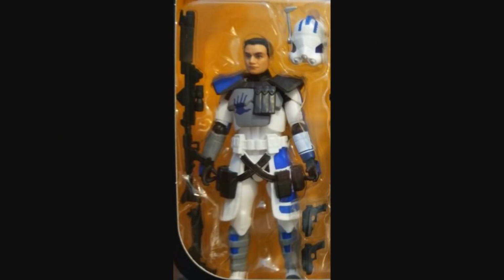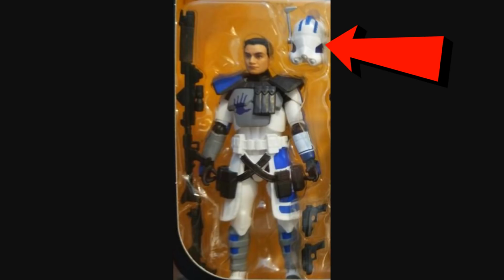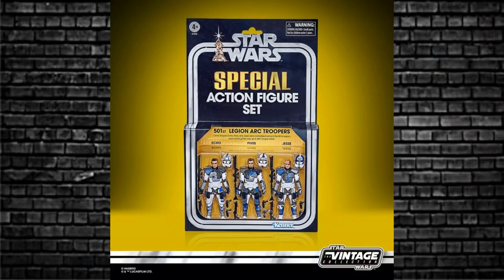Next one, if you've picked up the 3-pack of the ARC Troopers, you'll know there's Echo, Jesse, and Fives. Now we know that Fives is on a single card back. In July, should be Echo. Yes, the man with the handprint, he's on his way. I hope someone mocks up a card back, because I've only got the single image there. But you've got, what, 7 months to wait, and he'll be single carded. You won't have to worry about getting that 3-pack, but if you're a big fan of the clones, try and get that pack. That looks fantastic, that 3-pack. They should do more of them.